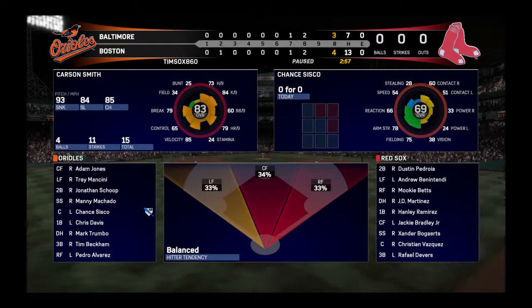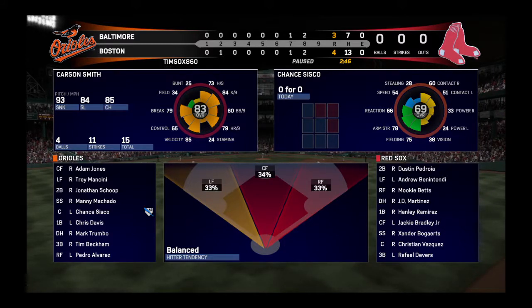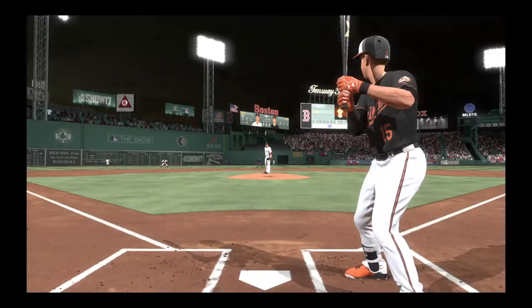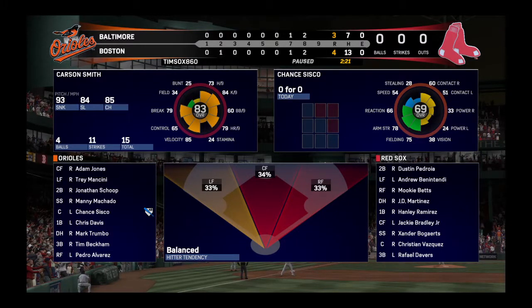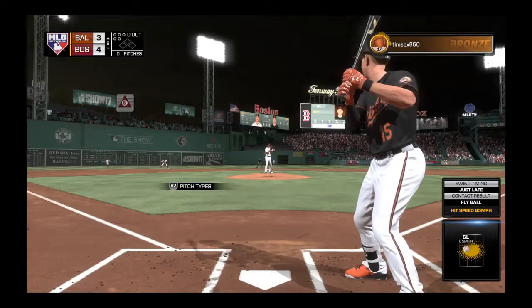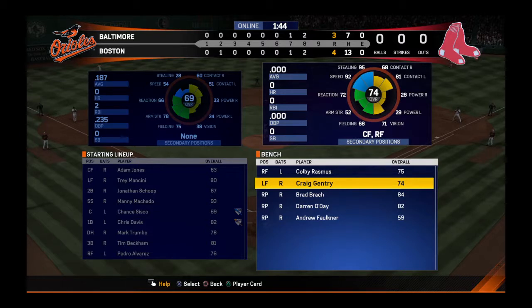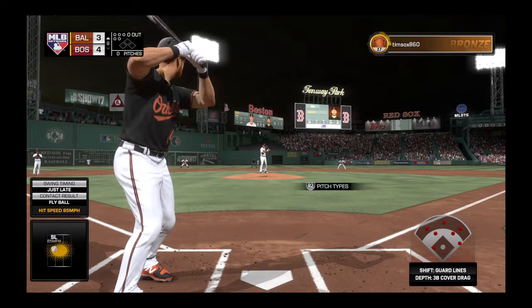Into the box now. Baltimore catcher, number 15, Josh Smith. Craig Gentry is going to be asked to try and be the rally starter as he's up off the bench, ready to lead it off in the ninth.